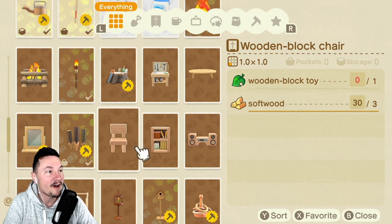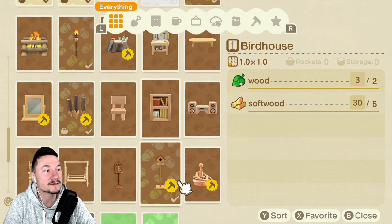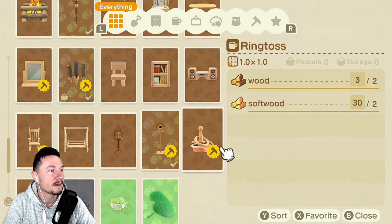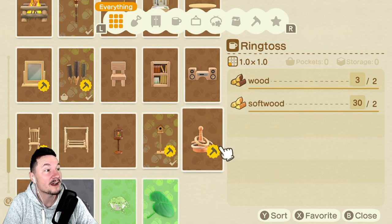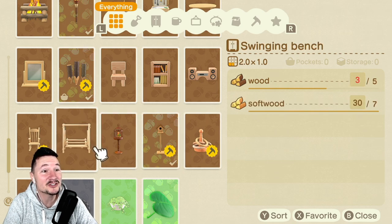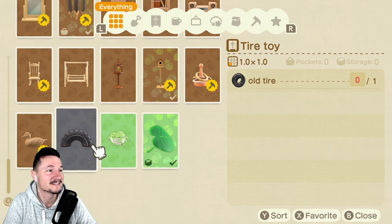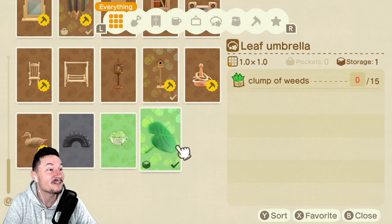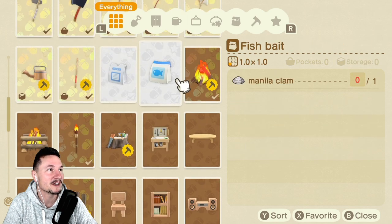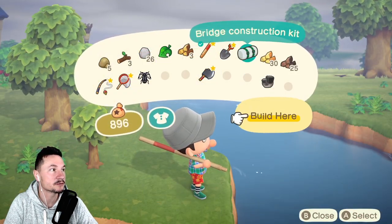Look at all this stuff! Chairs and bookshelves and stereos and tables. What is that? Ring toss? The birdcage. A swinging bench? A rocking chair? A wooden duck? Tire toy? Potted ivy? There's so much stuff. Where is it? Is this it? Bridge construction kit.